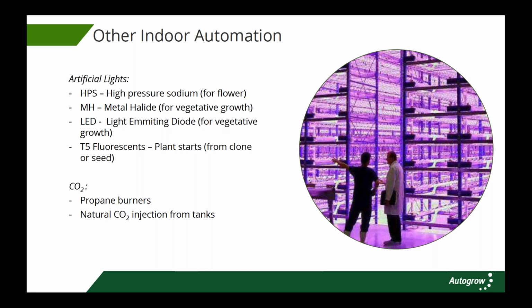The metal halide lamps are also very popular for indoor growing, and those glow more of the lighter blue tones, and those are for vegetative growth. And so in large warehouse situations, you may have dedicated rooms where some rooms have metal halide bulbs and other rooms have HPS bulbs, depending on what plant growth stages they're in.